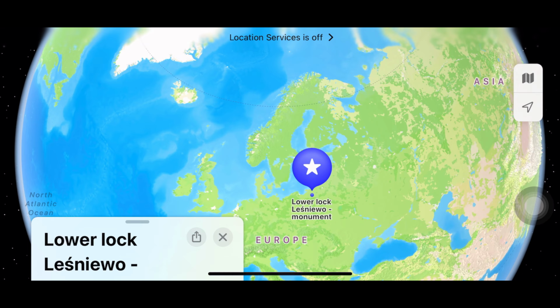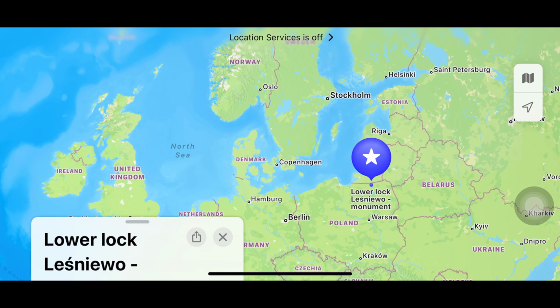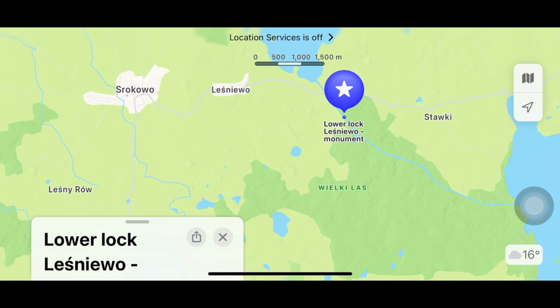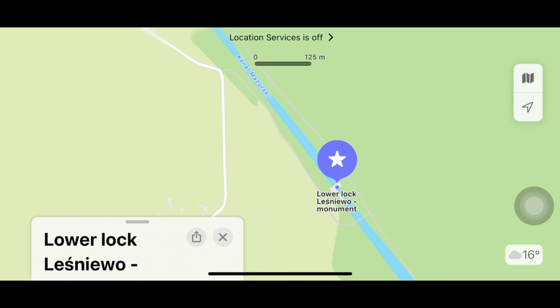Today we are checking out a hidden gem in Poland, the Leśniewo Lower Lock. So before World War II, this area was part of East Prussia, and German engineers had this big plan to build a canal connecting the Great Mazurian Lakes to the Baltic Sea. They actually started construction in 1911, but with wars and all the political chaos, the whole thing was abandoned.